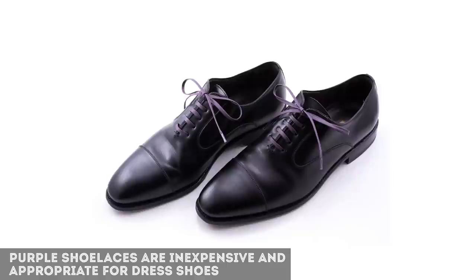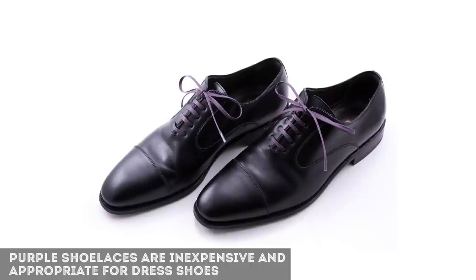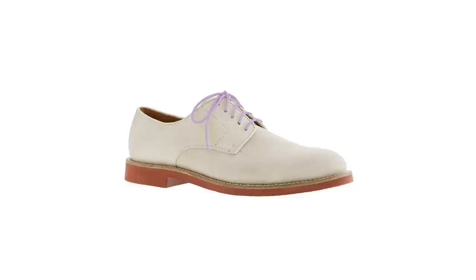In the case of purple shoelaces, not only could they jazz up something like a pair of black Oxfords, but if you wore them with a more spring or summer style, like a pair of white buckskin shoes, they would definitely look bright and colorful.